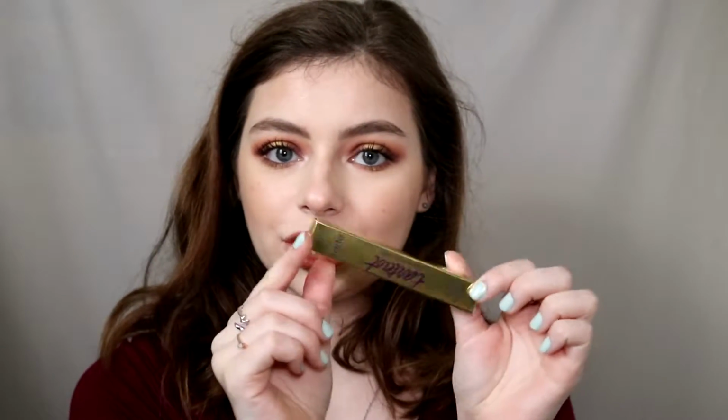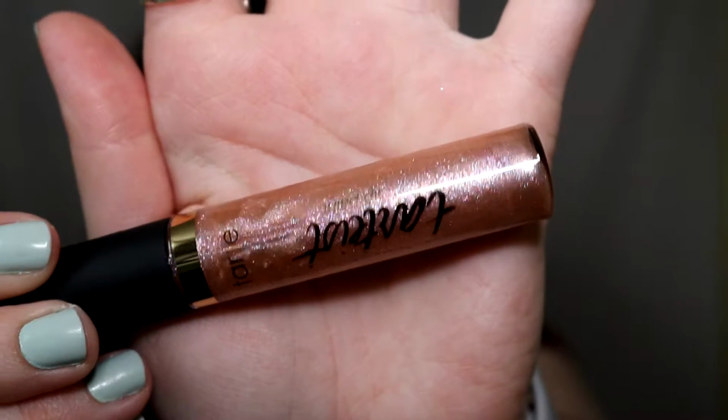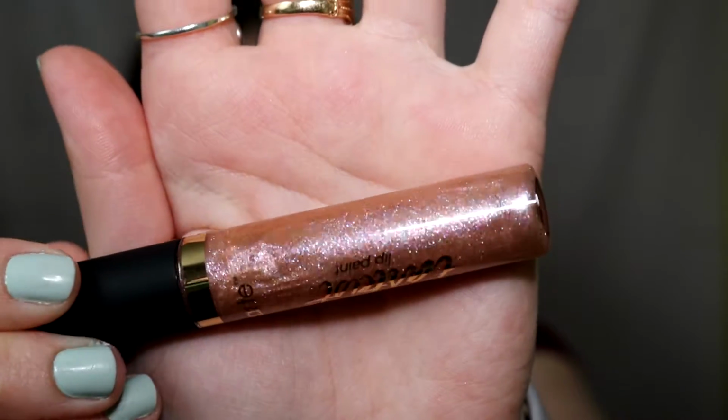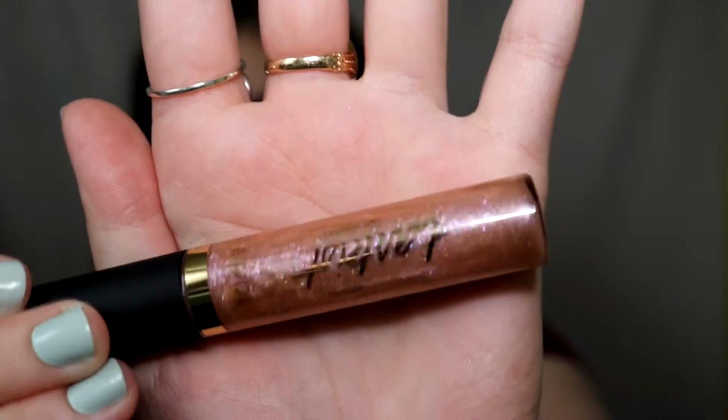Okay, next is from Tarte. This is the Tarte Shimmering Lip Paint in the shade Insta-Famous, and it is this really cool shimmery gloss. In here you can see it has a million little glitters of all different colors. This is super unique, and I don't have anything like this in my collection. Even though it appears pink in the bottle here, it does not have that much pigment to it. The base is pretty clear. What gives it the color is pretty much all of the little shimmers inside here.